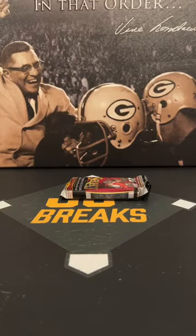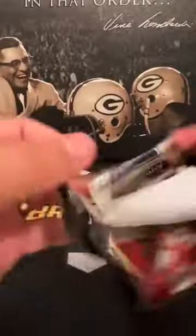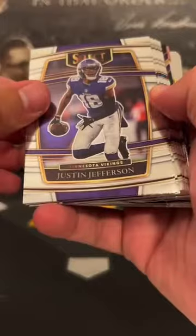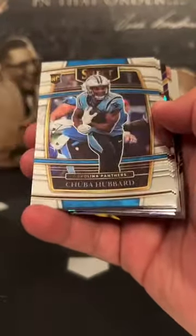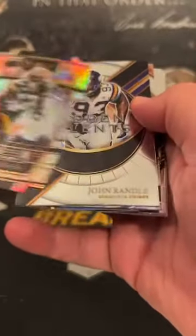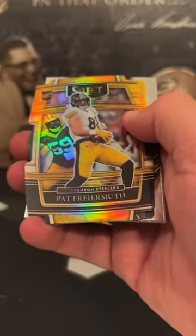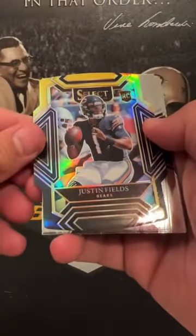Waddle, Zach Wilson, Najee, Silver, Mills, Devontae Smith, another Najee. All right, last pack. Here we go. Justin Jefferson, Jacob Harris, Adrian Peterson, Kylan Granson, Tony Chuba, Tannehill, Richie Grant, Devontae Adams, Silver, John Randall, DK, Peyton Manning, Farmouth, Gainwell, and with a club Fields.